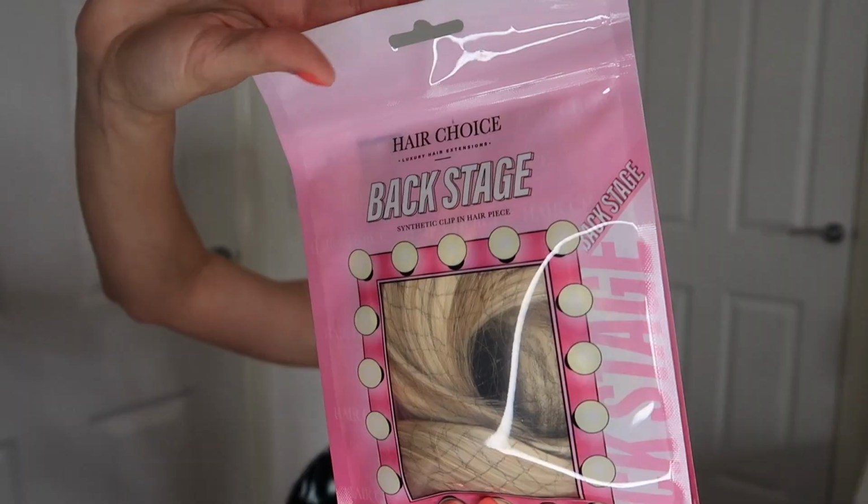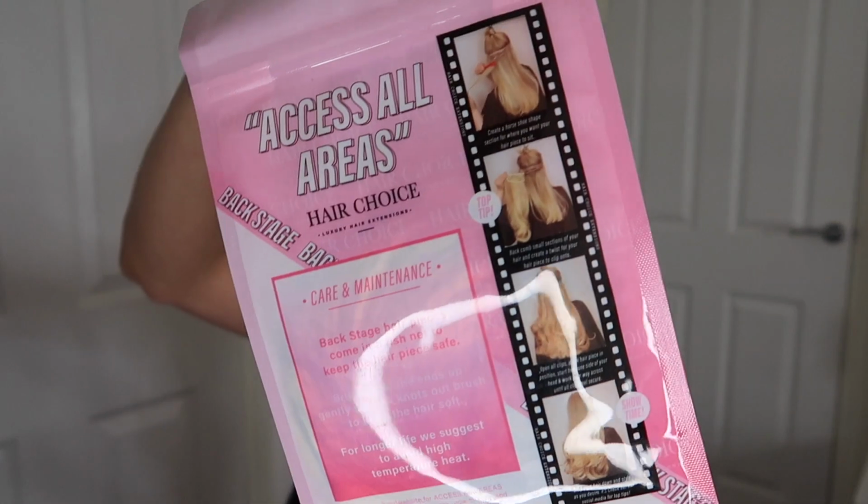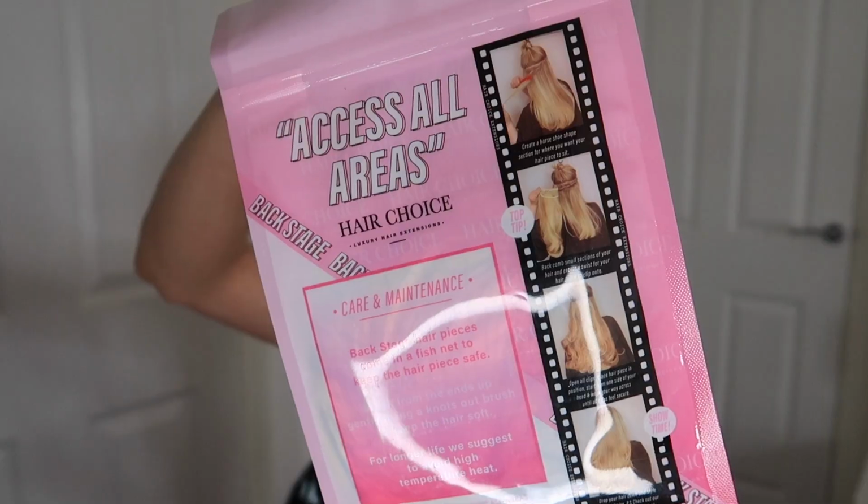And then they sent me over the Backstage synthetic clip-in hairpiece, 20-inch in Hollywood, and it's straight again. Again, the packaging is really nice. It's got instructions on the back. Haven't tried this yet, so let's open it up and just have a look at it. I just wanted to wear the ponytail today.